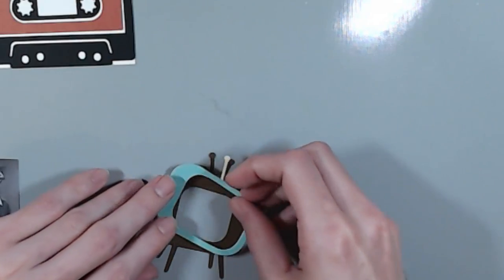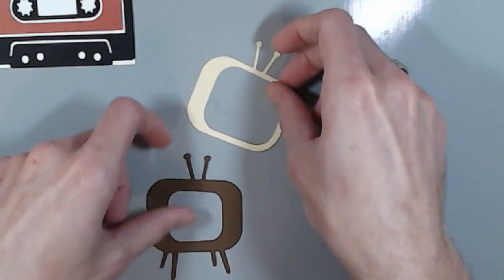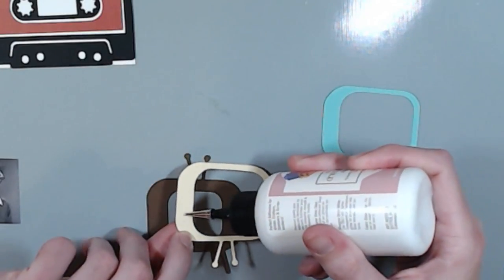Yeah. We're going to do it just like that. So the first thing that I'm going to do is I'm going to go ahead and add some art glitter glue onto the back of this piece.